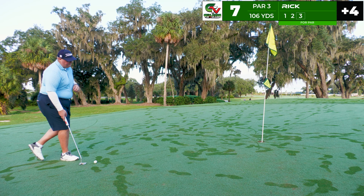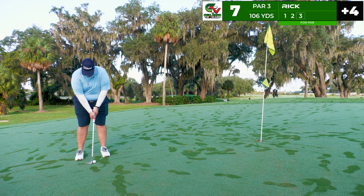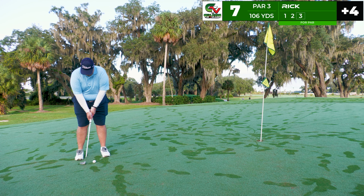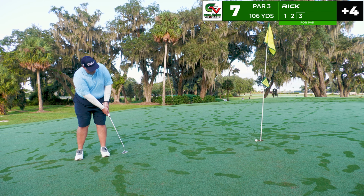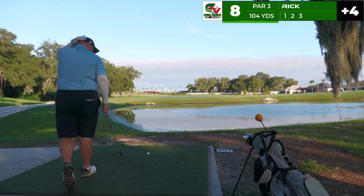Now I've got this comebacker for par. Maybe we can make one? I don't know. Let's try. Up the hill, rolls to the cup, and yes, nice par. What a save. There we go. So now over to the 8th hole.